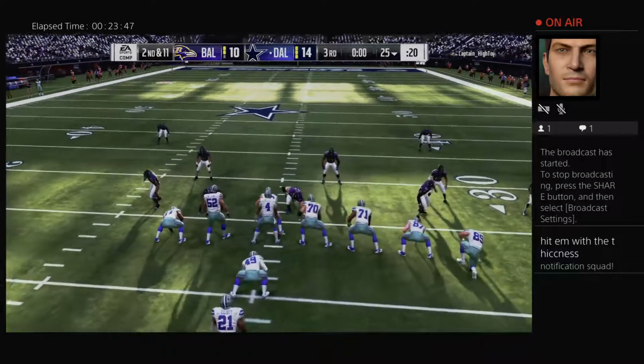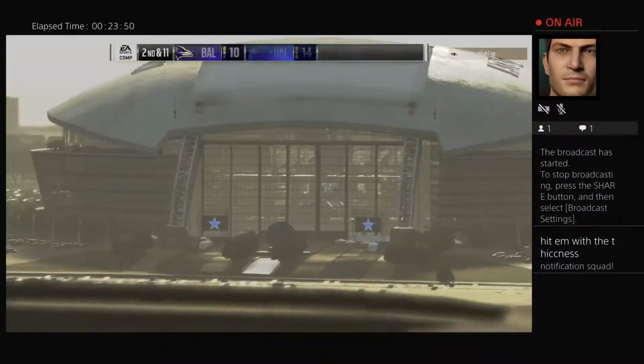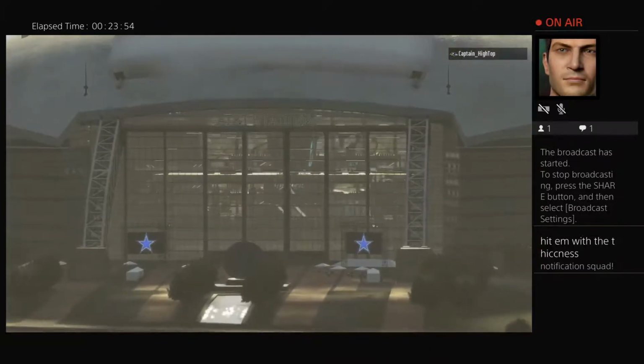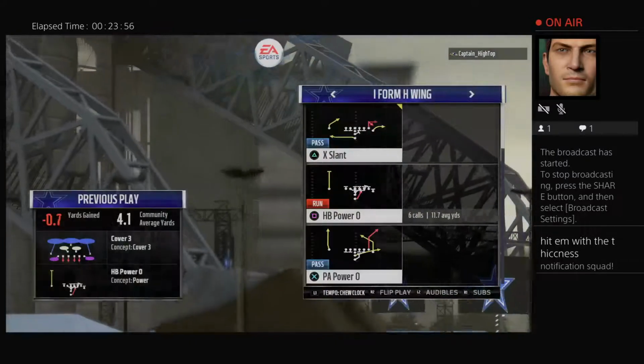There we go. 1-8. Back now in Arlington. It's the Cowboys with the football. They'll be looking to tack on to their lead as we get set for the fourth.